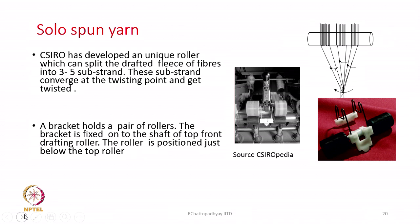Now, in earlier ring spinning, two drafted fleeces are basically twisted together. Now, here the drafted fleece is split into many parts as it is shown in this diagram. There could be 3 to 5 sub strands that can be produced, and individually they will be twisted as if they are a strand. So, instead of 2 strands, we are actually forcing 3, 4, 5 strands to come together at the convergence point and then get twisted.